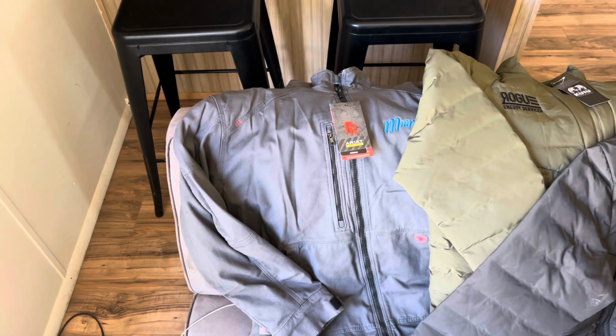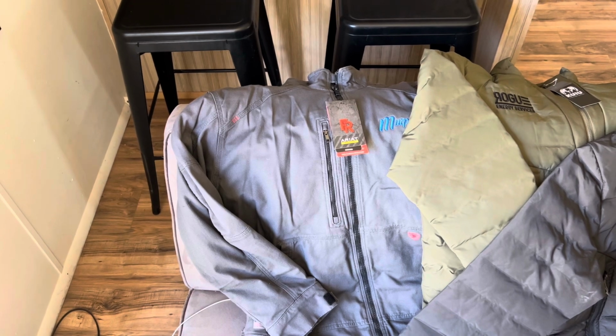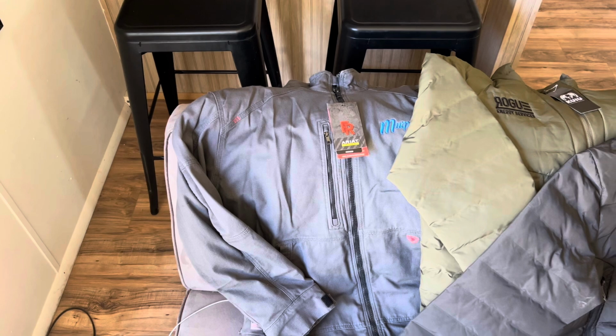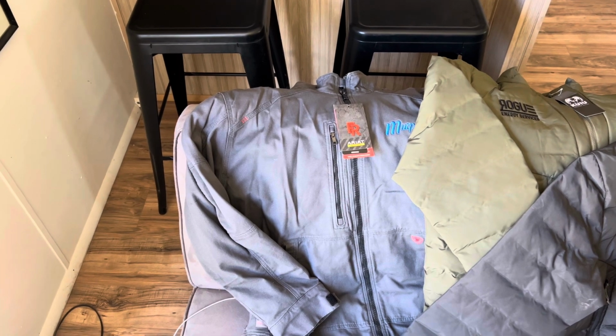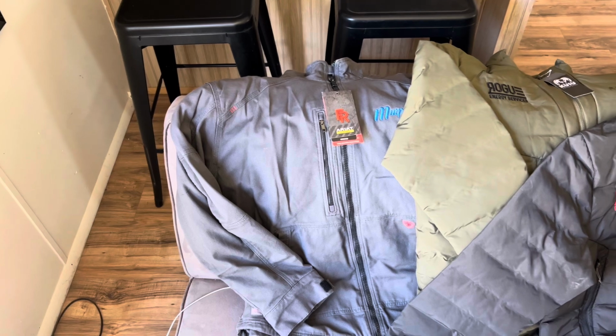These last 4 items are all jackets. They're all new with tags. This is an FR Ariat work jacket. It does have some embroidery on the chest as well as on the back, but it is new. I'm guessing I can make probably $80 to $100+ off this jacket, hopefully. I only gave $20 for it. That was a steal of a deal and a brand that I sell constantly.